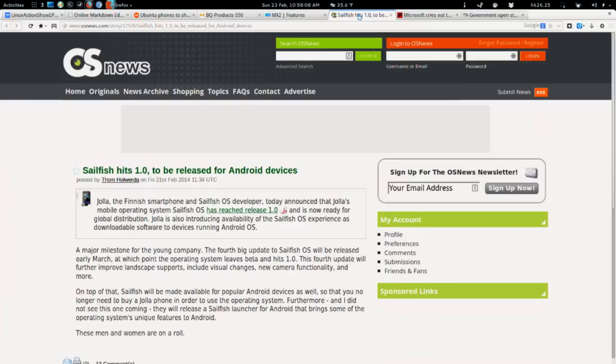So here's a little bit about that. Oh, by the way, this is another big part of it. Sailfish will also be made available for popular Android devices, so that you'll no longer need to buy a Jolla phone in order to use the operating system. Furthermore, they will release a Sailfish launcher for Android. So you'll either be able to load Sailfish on your own Android device, and some of the verbiage on the Jolla website says Nexus devices. So you might be able to put Sailfish OS on an existing Android device, which means folks like us who have been stuck in the U.S. and haven't got a chance to get a device with Sailfish OS on it might now actually be able to try it and do a review here on the show and play with it for a little bit.